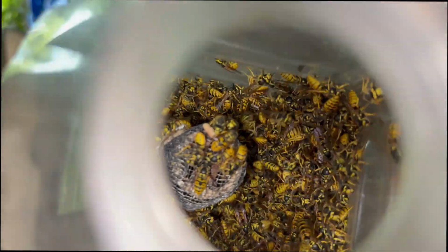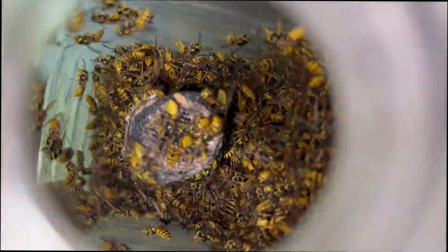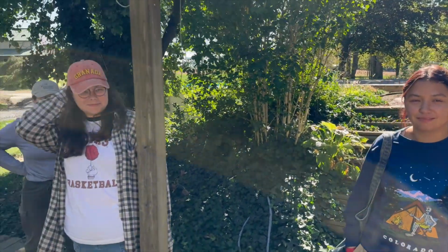Here in part one, we'll show you the first two collection days as we first respond to the property and assess the nest, and then we continue training and mentoring the Manchester University Wasp Survey team as some of our new trainees take on this nest while learning how wasp venom collection works.